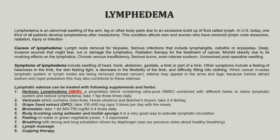The causes of those lymphedemas are that, for example, a lymph node removal for biopsies, but also serious infections that include lymphangitis, cellulitis, as well as erysipelas. Deep invasive wounds that might tear, also cuts or damages to the lymphatics can cause lymphedemas. Radiation therapy for the treatment of cancer can cause it. Morbid obesity due to its crushing effects on the lymphatics can cause it, but also chronic venous insufficiency, serious burns, even intense sunburns, and unresolved post-operative swellings.